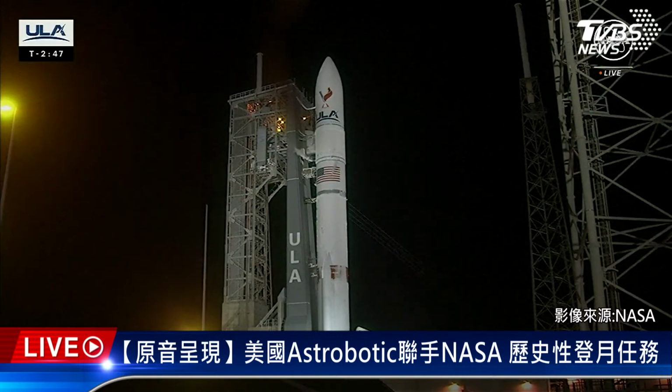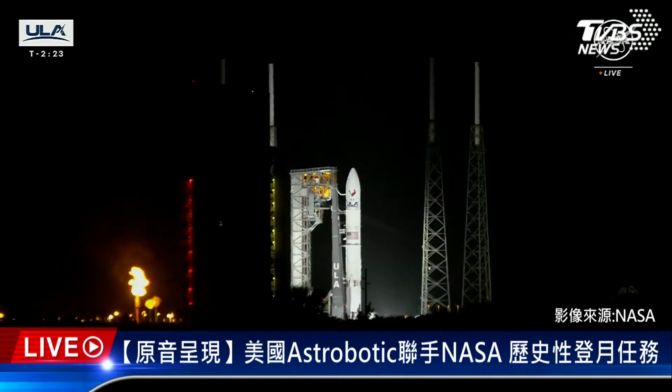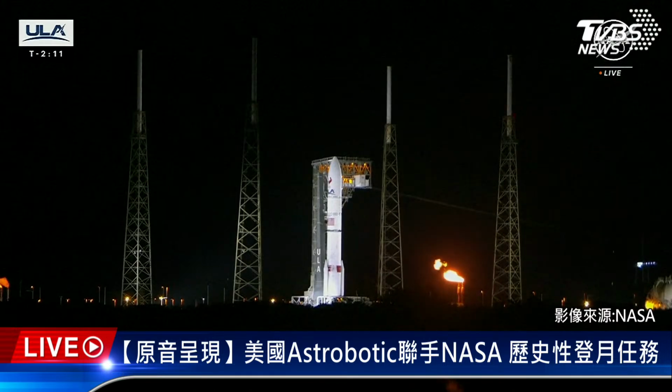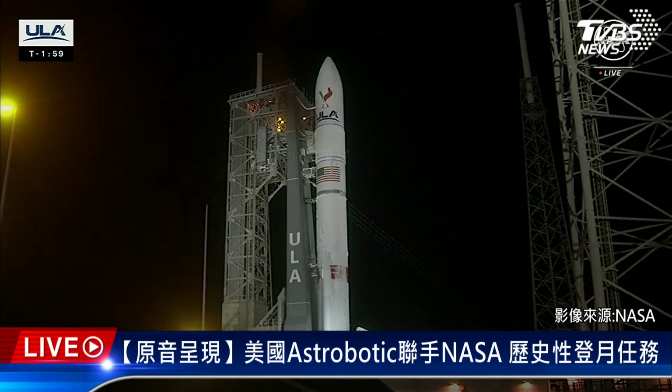249. FTS internal. 238. 230. CLO2 PLP started. 159. Vehicle internal. T-minus 2 minutes. The launch vehicle, payload, ground systems, and Eastern Range are go for launch.